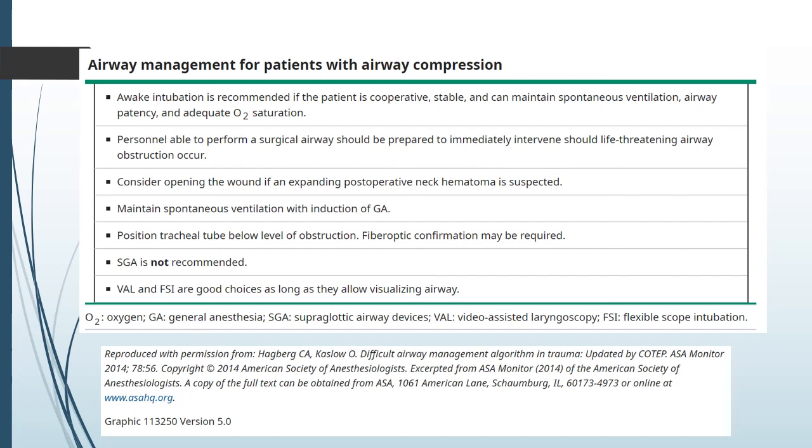You have to get the surgeon back and go right back in the room, and you have to re-explore that hematoma. Some will say you should just cut the suture lines if you have a hematoma and let all the blood out, let it just exsanguinate as you get your airway back in. Be prepared for an airway that doesn't look normal. It's deviated. It's going to be hard to find.